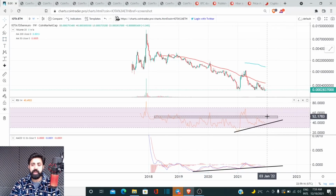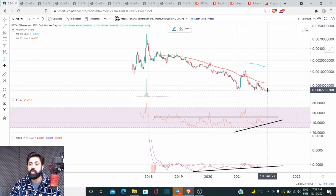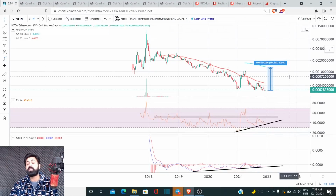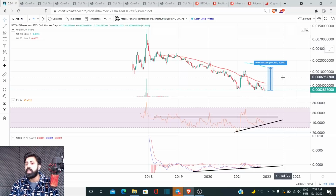So as you break this one, you're going to see these coins rallying, because the next resistance for this particular coin is going to be somewhere close to the 200-day moving average, heavy resistance, and that itself is like 3-4x versus Ether. So versus the dollar, you're going to see 10-15x fluctuations.